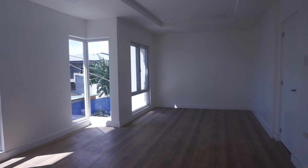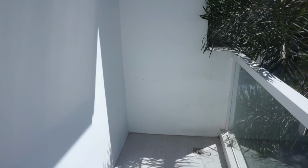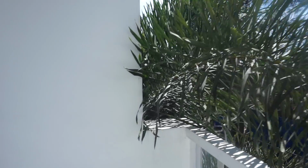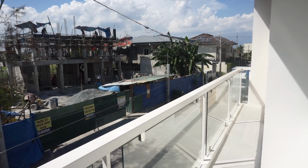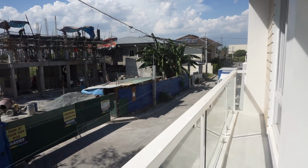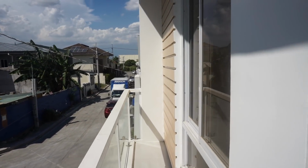Let's go see the balcony. This is the balcony. It's just beside the bathroom. The subdivision is fairly quiet. It's peaceful here. Let's go back inside.